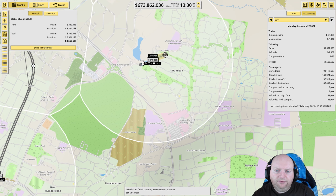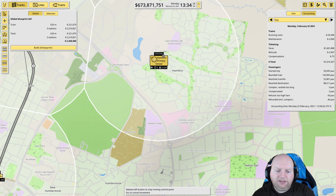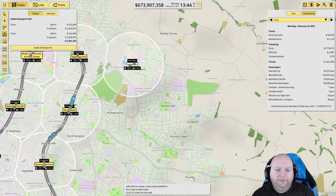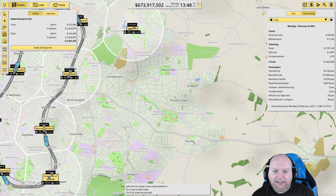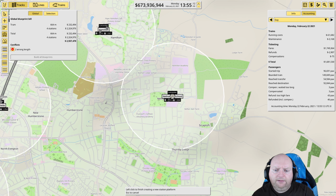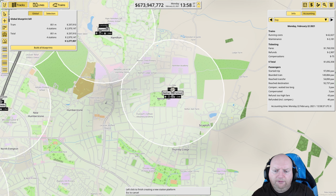100 meters. Put it over here actually. It doesn't need to cover all that middle area since there's nothing in that middle area. There we go. That's Hamilton Station 1. That train station will come around and head down here where we'll grab them at Netherhall. Or maybe a bit higher up. Bit higher up, okay. We'll grab them here.